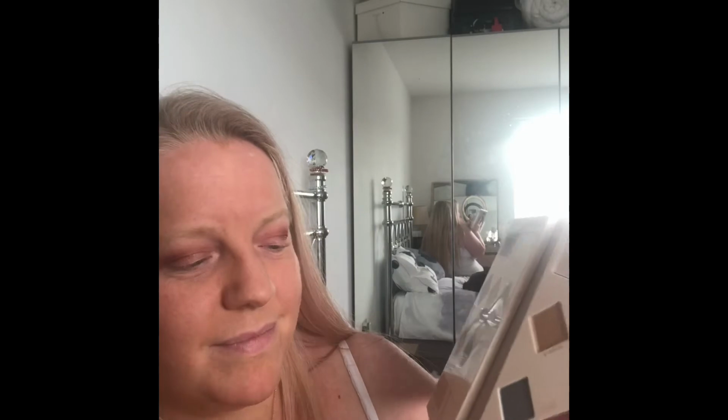So, what am I going to go for next? I'm going to look at this Alluring. The Alluring's been put in as a bit of a highlighter. And I'm all for a multi-purpose product. So, I'm going to have a little play. Now, that's a real cool pink, whereas I've used just two very warm pinks and a very dark pink. But I'm going to go in on the inner corner of my lower lid. So this is to really give the illusion that my face is more awake than it normally is on a Monday.